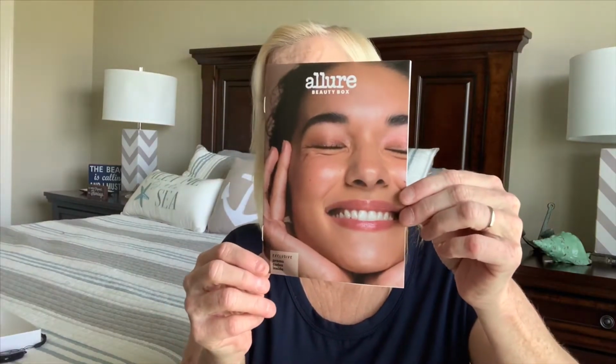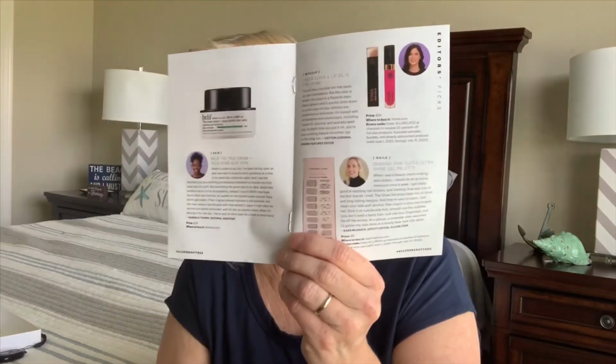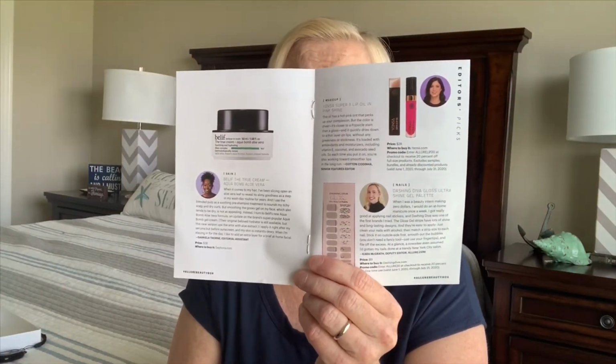Inside the box, it's going to give you a pamphlet. And inside the pamphlet is the items that are inside of your box. So they will explain more about the item, what the item does, and the retail value of each item. So let's see what I got.